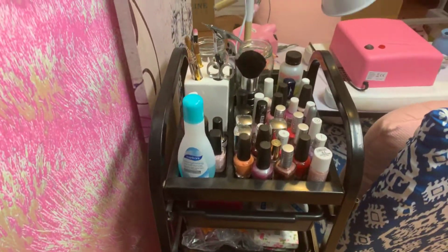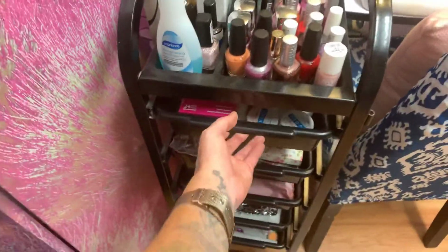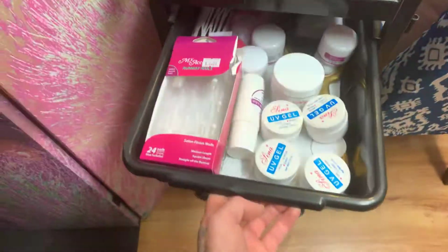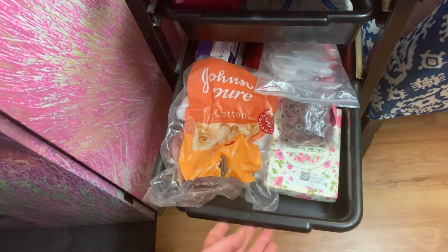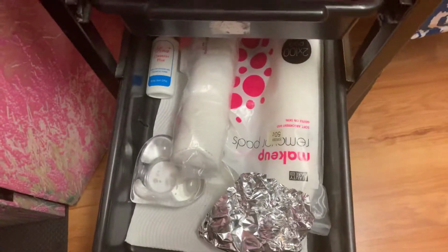And like I said, I've just got a lot of nail stuff here at the moment because I have some clients that I do practice on and do nails. I just got UV. I've got to get a lot more products eventually once I'm doing it a lot more. You know, just your filings. I don't want to get too much into this, it's quite boring. Nail pads, makeup removals, things like that.